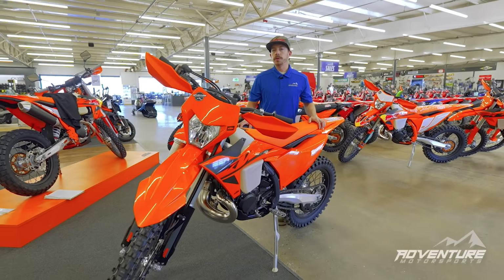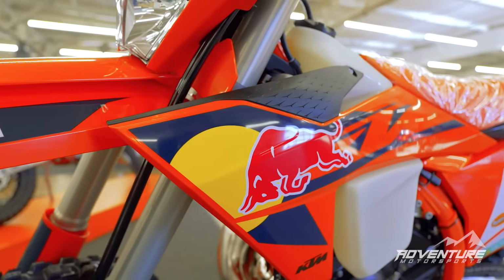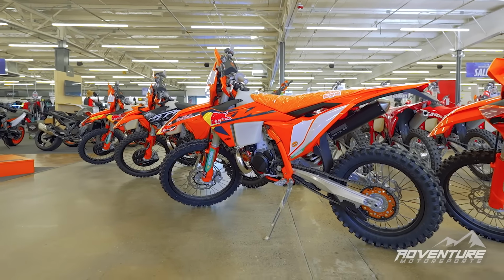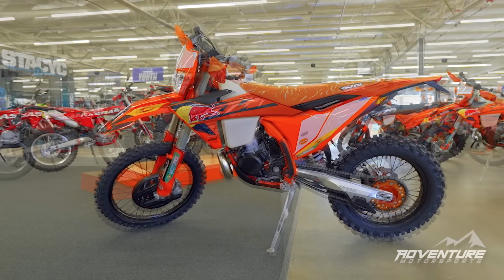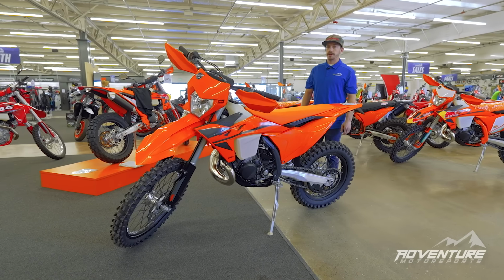Today we want to do a video on the 2025 KTM 300 XCWs. This is the first time that I've seen 4 different trim levels for the KTM 300 XCW. So we're super excited about that. They offer different riders different trim levels for what riding is going to fit them best.